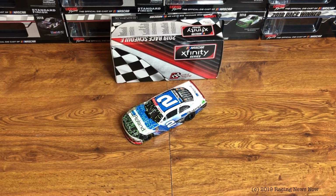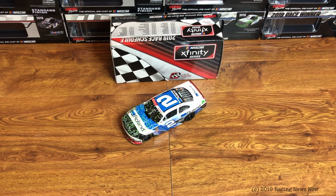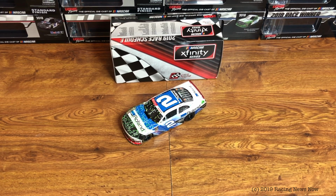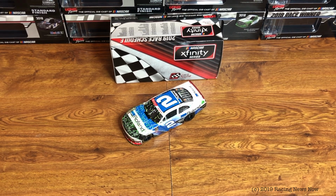Not really, doesn't have too much competition there. The 3 that we've gotten so far, or I guess 4 that we've gotten so far, between Annett, Bell, Kyle Busch, and Cole Custer, they've all been fairly clean cars. This one is really the only one we've gotten so far that's got any kind of damage on it from Xfinity. It looks really good.